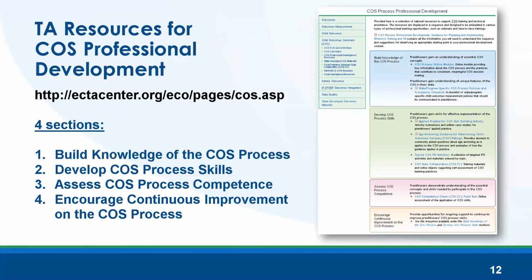We have a wealth of information available to you on COS process professional development on the ECTA Center website. It has been organized in a series of 4 sections. Before, it was found in different places on the website, but we took a lot of time in the past year to categorize the resources by purpose. And some of the resources used in professional development are to build foundational knowledge of the COS process, such as our COS process module, which you'll hear about today.